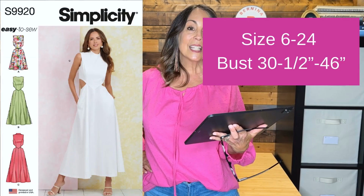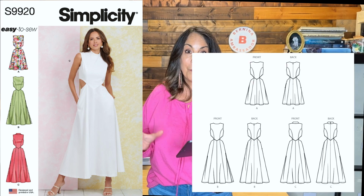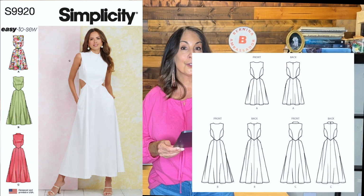This Banana Republic Lena linen cutout dress can be sewn yourself using Simplicity 9920. It's a pretty good match. I couldn't find the original retail price. I did find this dress on Poshmark for $150 currently. Fabric recommendations for the Simplicity pattern include chambray, cotton blends, cotton lawn, linen blends, poplin, and then the lining cotton or polyester blend.